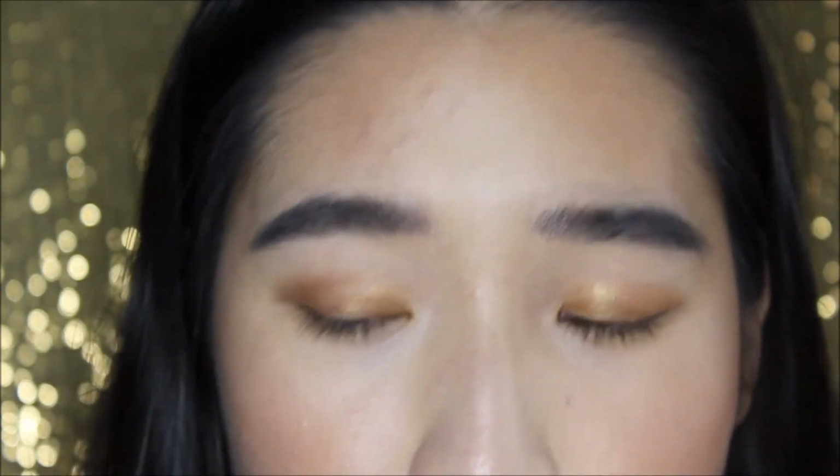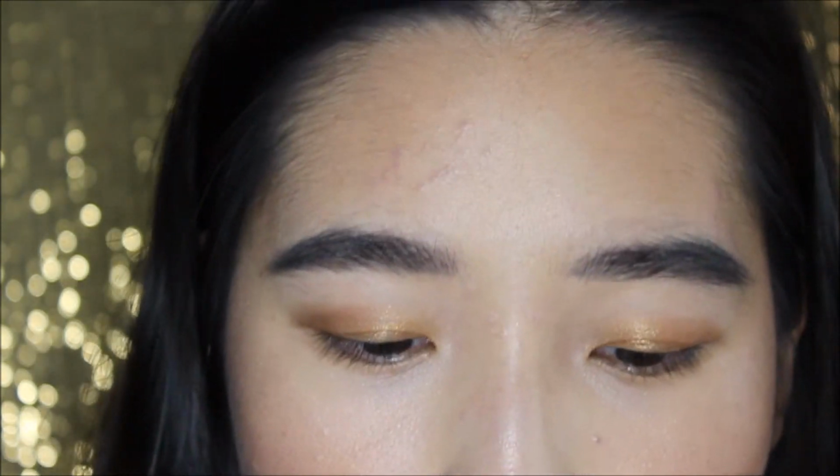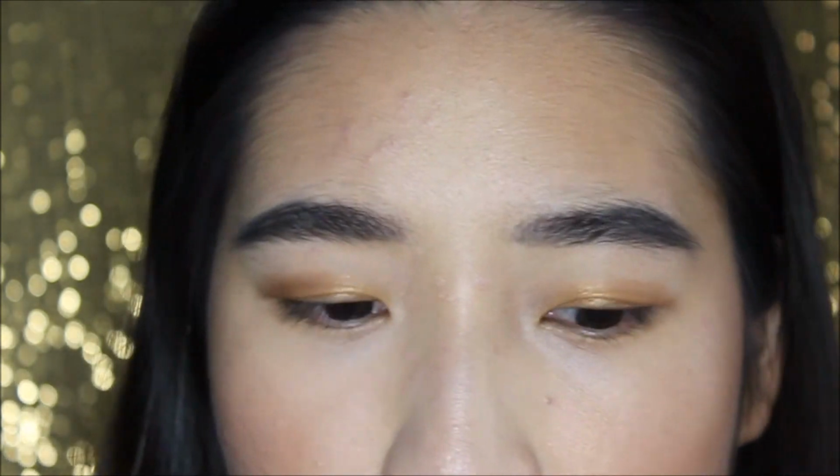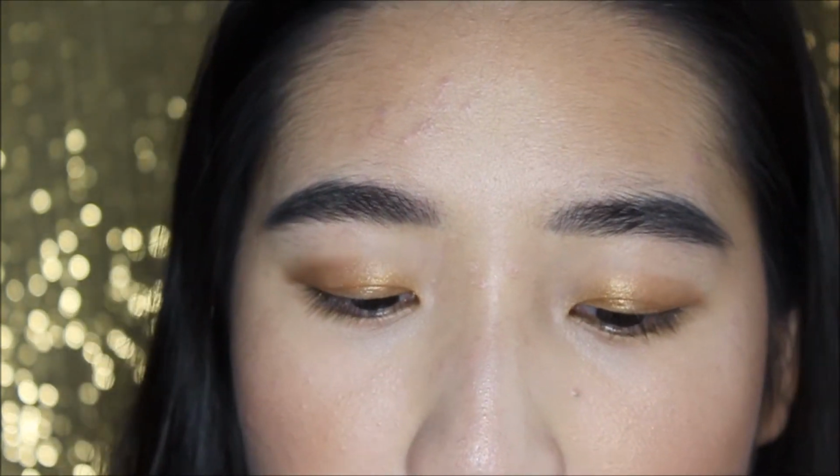It's not entirely blendable, that's something I can say at this point. It's a little bit difficult to blend out to that smoky effect. It's not the most finely milled shadows, but it still does the trick. It gives me a very nice smoky look without trying too hard.